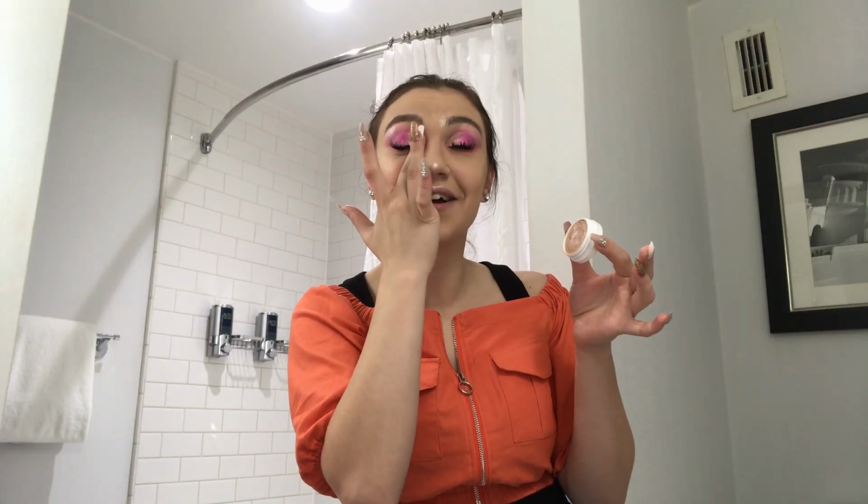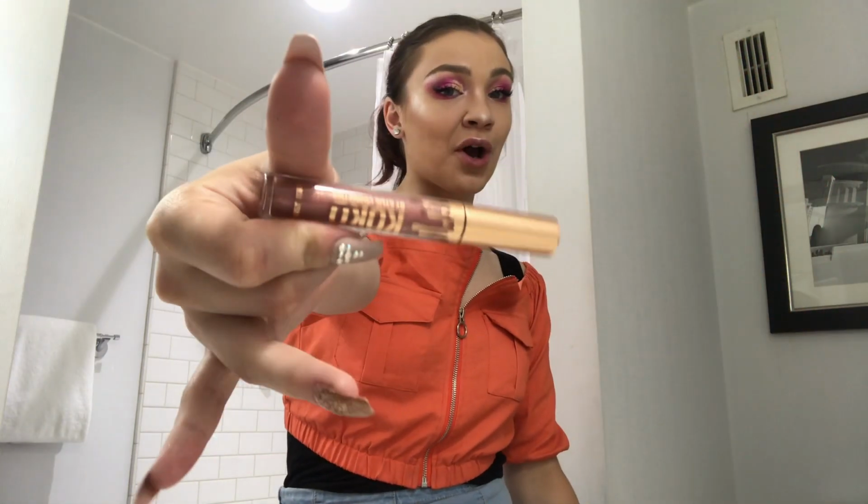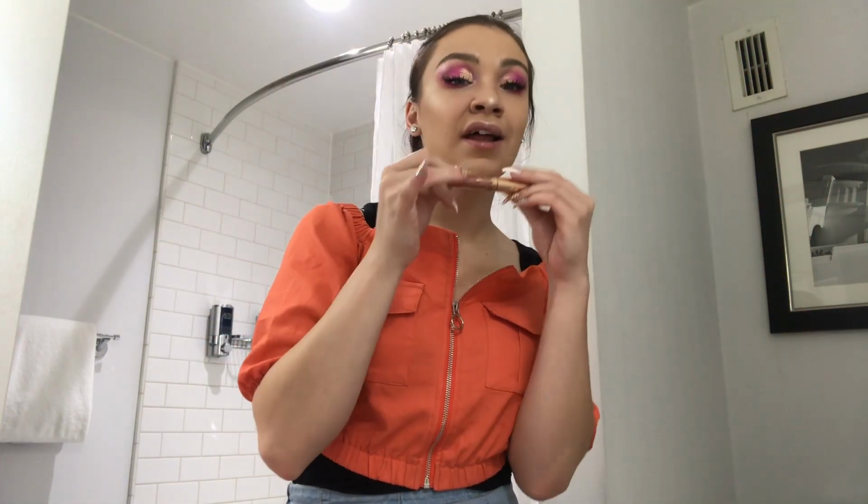So this is the ColourPop Super Shock in Flexitarian. I might have pronounced that wrong. So I'm just gonna go back and highlight all the important parts. I can't fit my finger in here. Oh, I forgot lipstick. So this is my Coco Damn Gina lip kit.